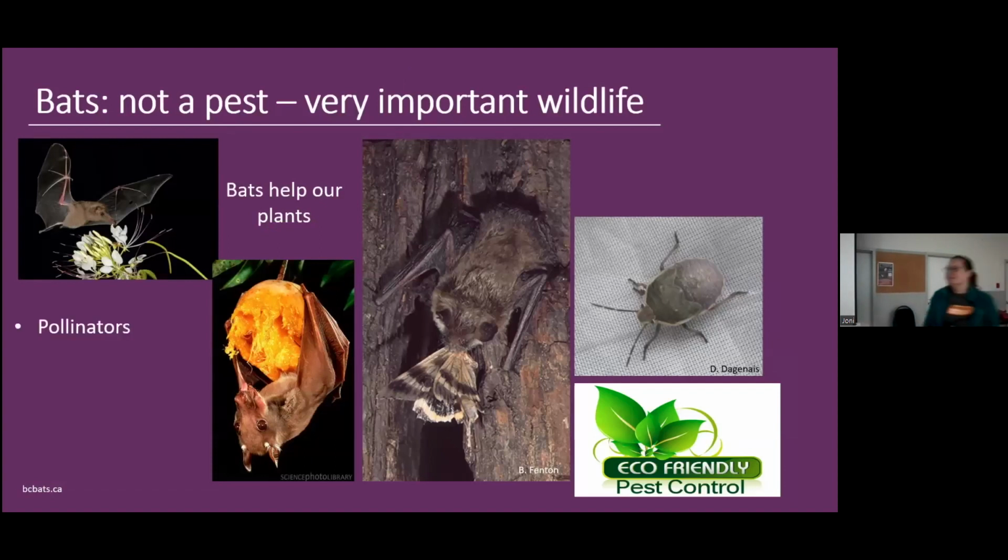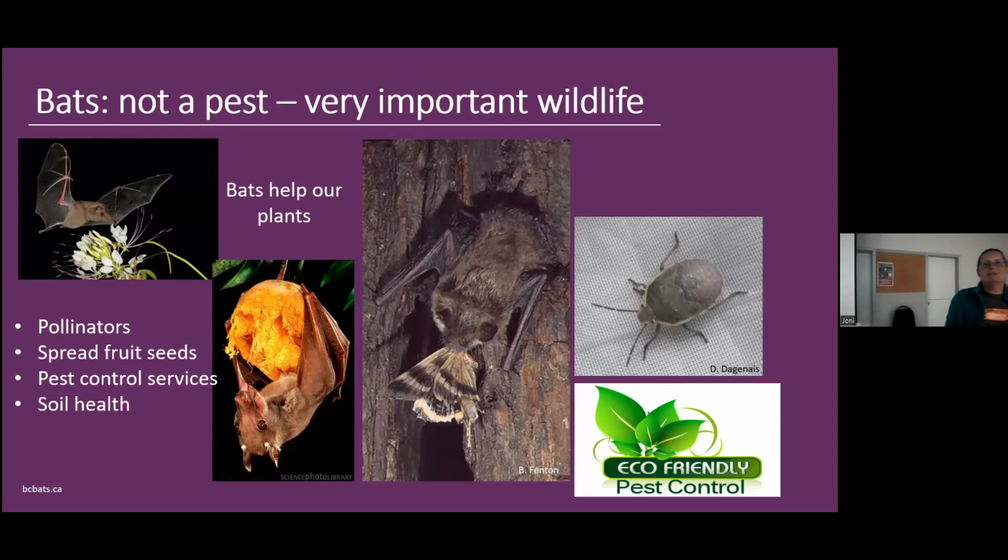Bats are very important wildlife, so we want to try to disassociate two words from bats, and that is pest and nest. Bats are not pests. They should be considered very important wildlife. And they don't nest, they roost. All they do is hang in crevices, small little spots that they can fit into. They can fit into areas as small as a dime.